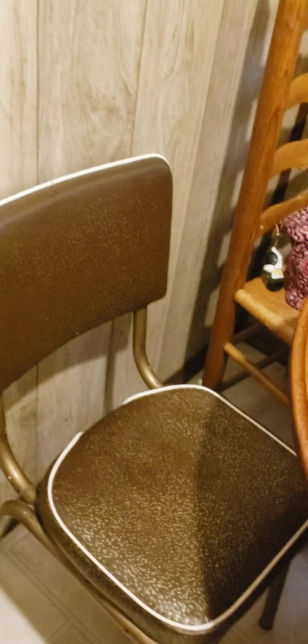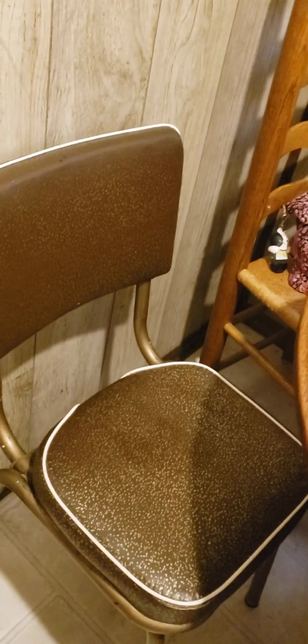Now, this is the kitchen area where we eat. And believe it or not, 5 of us sat around this table, although it was a different table and chairs at the time. Dad sat in that corner. I was there. Mom sat there, and then both of my sisters shared this area of the table. I think the table might have been a little bigger.